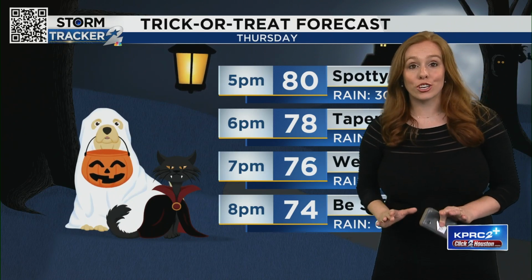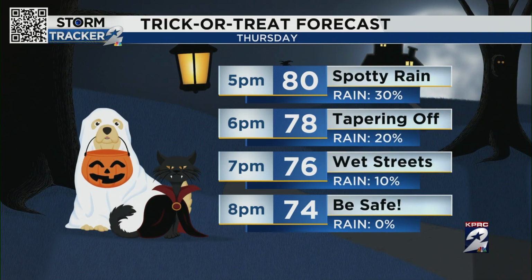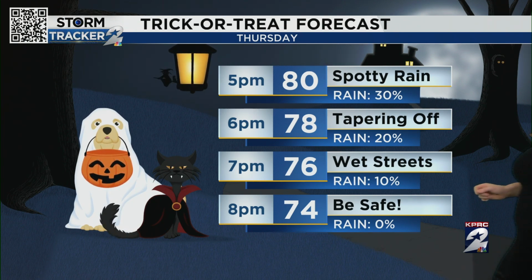I've got good news for trick-or-treaters. This is not going to be an all-day event. It's mainly going to be now through the early afternoon. Once we get towards 5 o'clock, conditions are going to start to get better. I do want to say, we're not saying the rain is totally going away. We're saying our rain chances are decreasing.